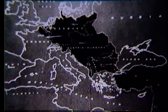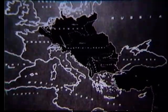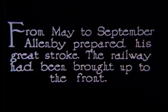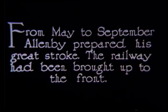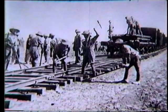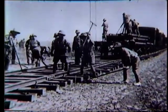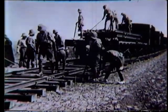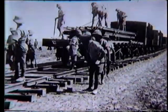Now that shows you how the arrow there points to the movement on the last big drive by Germany. Now Russia is out of the war. Now this shows you how they built this railway for shifting the heavy equipment. Quite a contrast to the modern way of building a railway, isn't it?